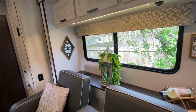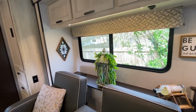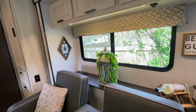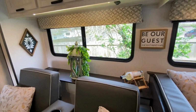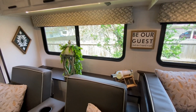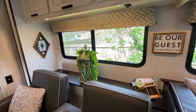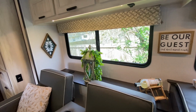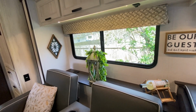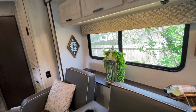Behind the couch, there's actually a pass-through that you can reach the outside storage. We don't really utilize that very much. So I've got some decorative things that just kind of sit out. The wine bottle holder will actually collapse, and I put that away when we're traveling. But the lantern stays in place. It's held down with museum wax, and it doesn't move. So far, we really have enjoyed it. I like my little decorative touches.